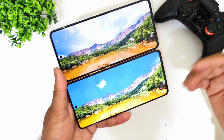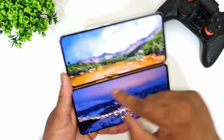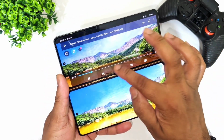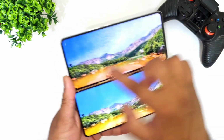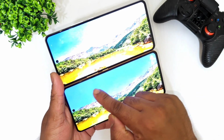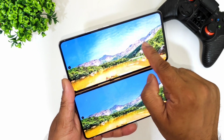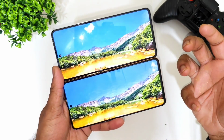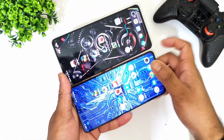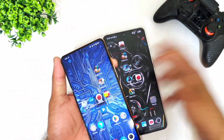In terms of display, you may not notice a huge difference between these both phones, but you might notice slightly better in the iQOO Neo 7 Pro, just a little bit. It may not be huge, but you may notice a little difference regarding the saturation levels in some areas, in some scenarios. For example, in this sky you can see slightly more color, just a little bit, but that's not a huge difference. Definitely if you put both phones side by side, only then you might notice it, but in normal day-to-day usage you may not notice any difference between these both phones.